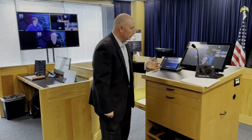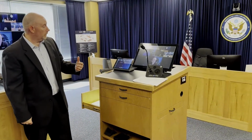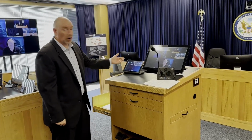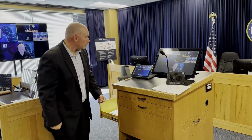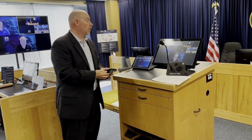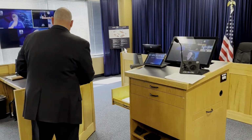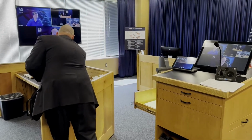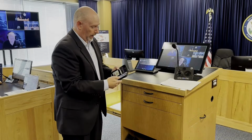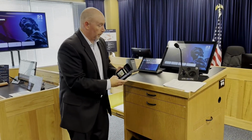If they're presenting to the court and all the participants, they would come to the podium. The podium gives you the capability of presenting evidence, as we talked about, showing the document camera and annotating, as we showed. Being able to present evidence from their phone, or from the BYOD device. So I'm going to disconnect the ClickShare, the wireless presentation there, and connect from my phone.